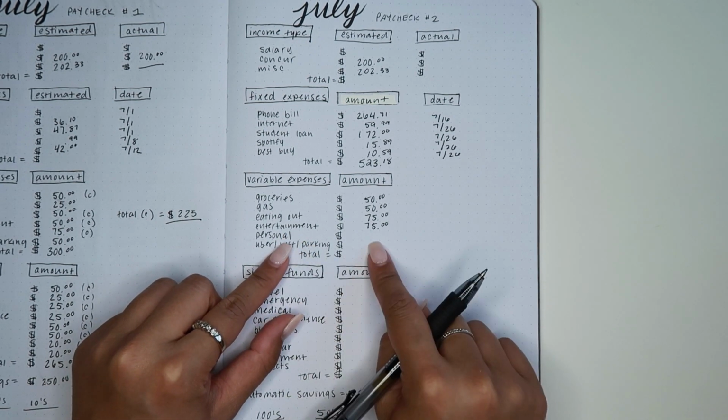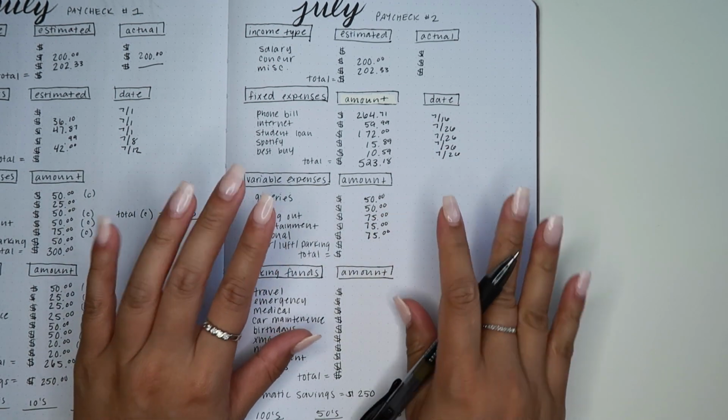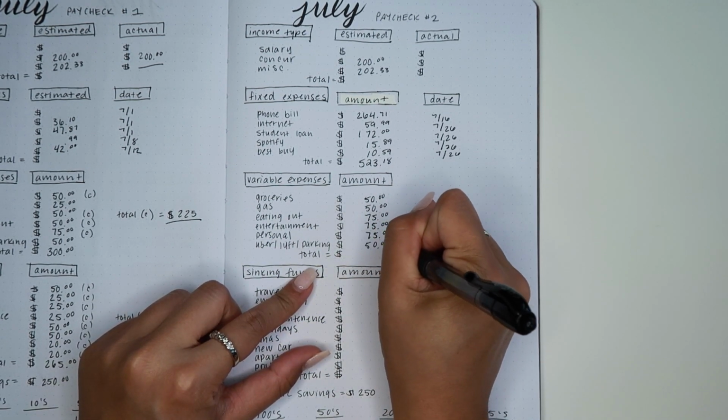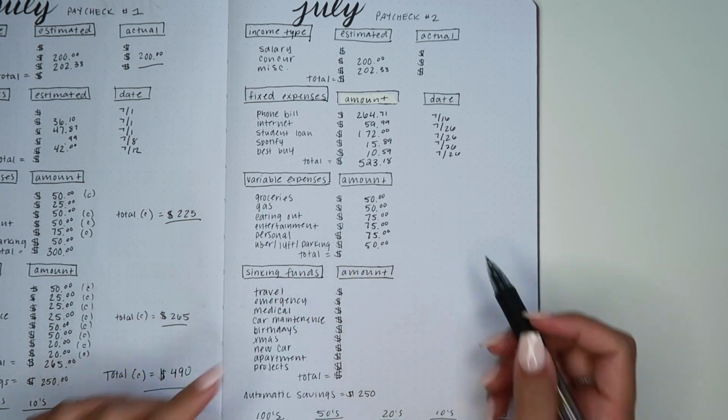All right, personal, this is my personal spending. I always do 75, and I'm going to keep this at 75 because I do need to get my nails done. And then Uber, Lyft, and parking, I'm going to keep it at 50. So let's total all of these up and see where we're at.